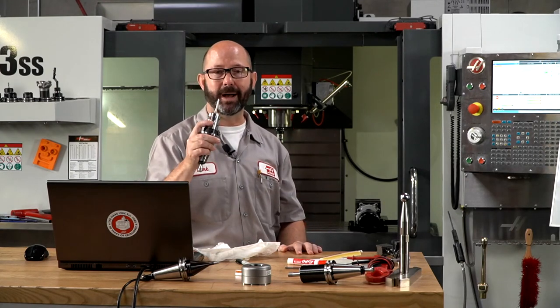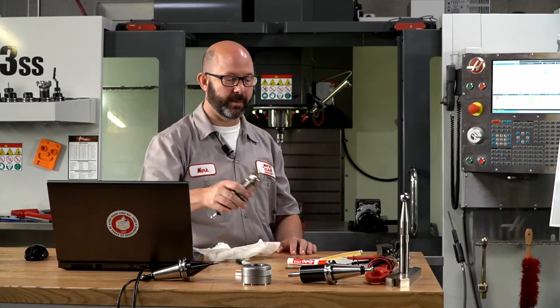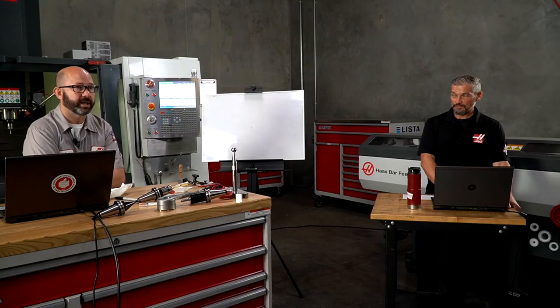You don't want to replace this body, you want to replace just the probe tip. And they are pretty simple to get in. But get good at calibrating your probes.